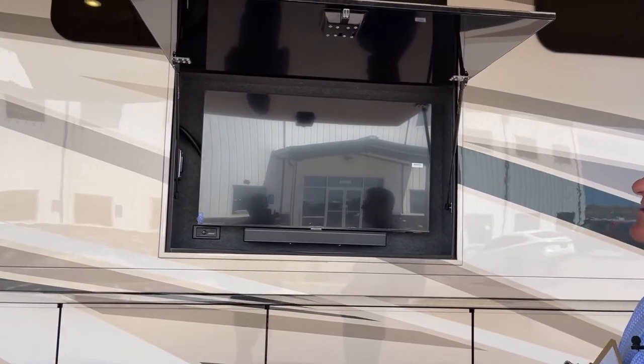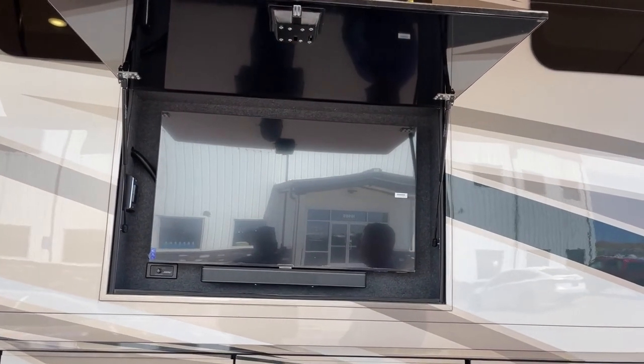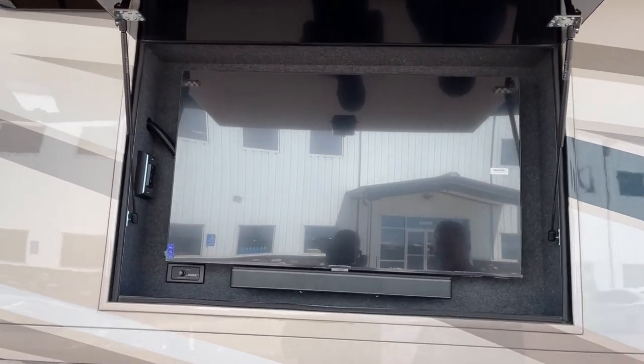You have your entertainment system out here. It is a Samsung with a Bose soundbar. Additional power plugs for additional accessories.